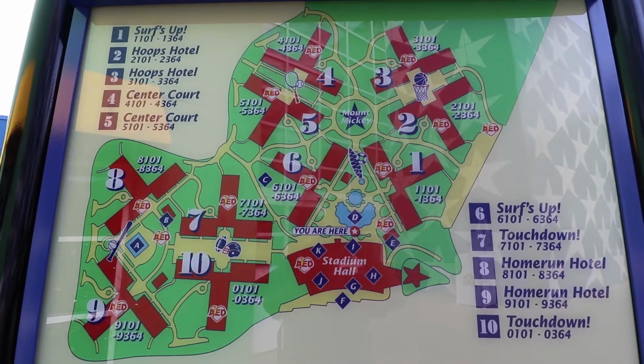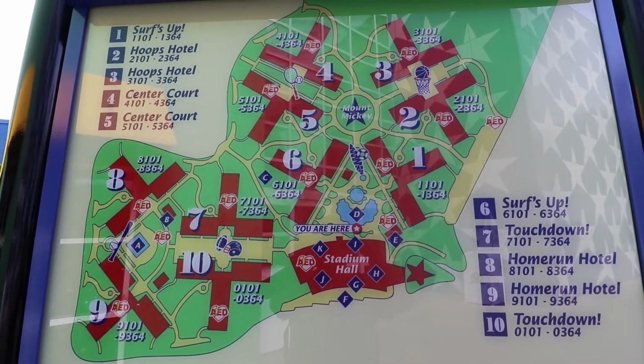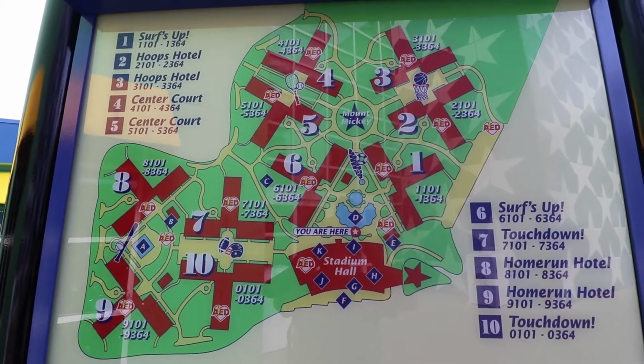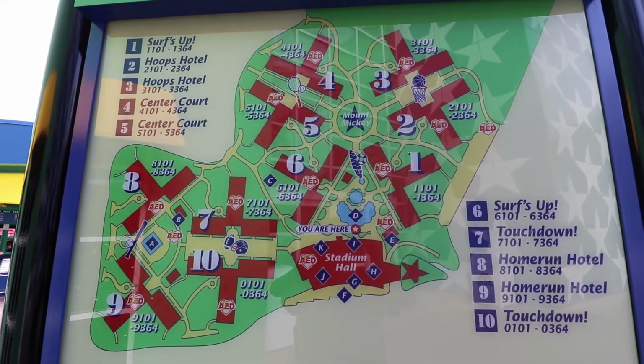Okay guys, as we come out of the main building where the lobby is, right there, bingo, bango, bongo, bam, pool, right there. And here's the directory, and we're gonna go over the directory and what the theming is and everything with the hotel here. If you look at the directory, they have five different areas within the hotel, guys. It's the Surf's Up, the Hoops, the Center Court, the Touchdown, and the Home Run sections.